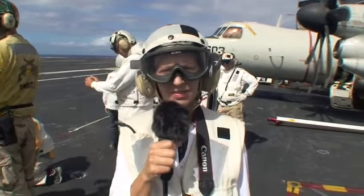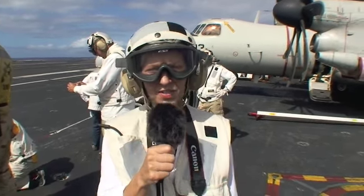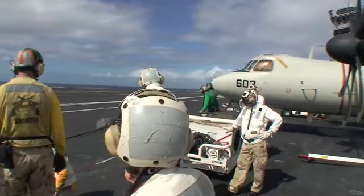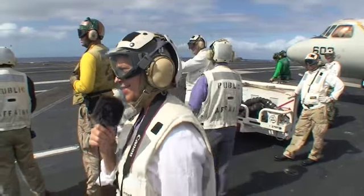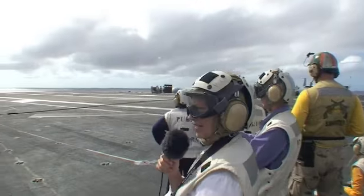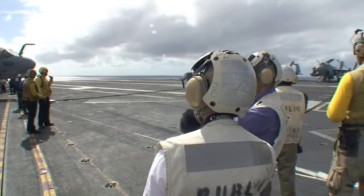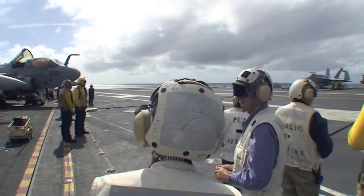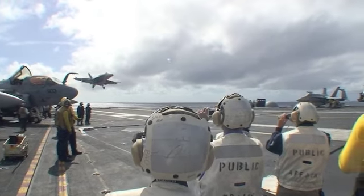You cannot feel any movement. It feels like solid ground. Of course, we're over 1,000 feet long, and we're getting ready. There it is.